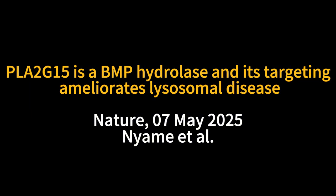Yep. And what's fascinating is PLA2G15 was actually quite efficient against these BMPs, comparable to how well it breaks down another lipid called phosphatidylglycerol. So it's not inherently slow against BMP in general. No, not at all. They also noticed the breakdown happens in two steps, taking off one fatty acid then the other, and that second step, the second deacylation, was a bit slower.